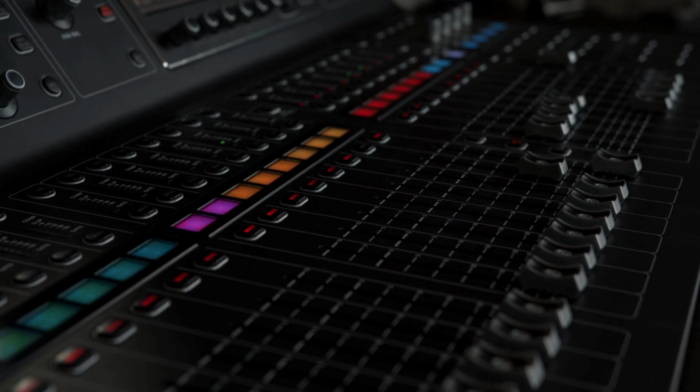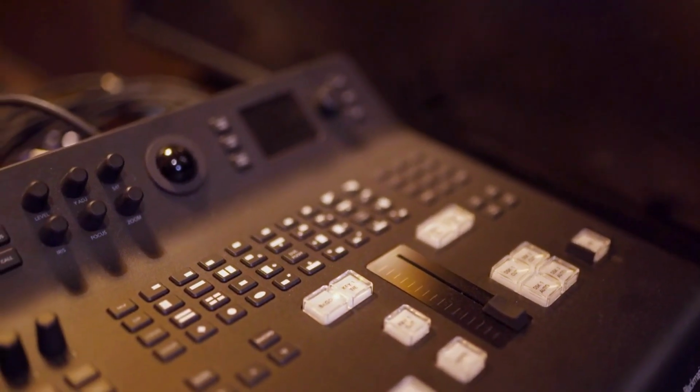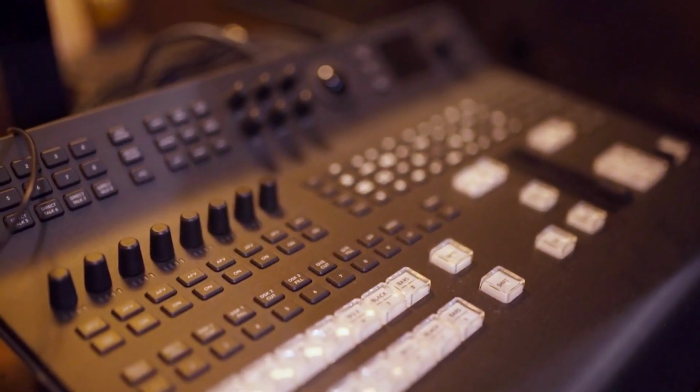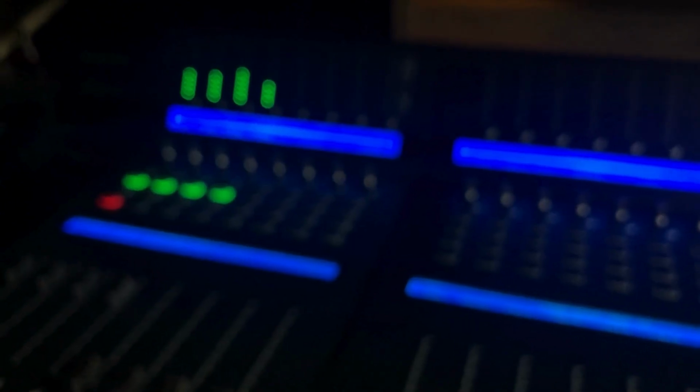Exactly. And most importantly, use your ears. Don't just rely on what you see on the screen. Trust your instincts. Exactly. It's about finding that balance between technical skill and artistic expression.